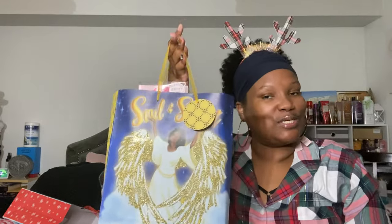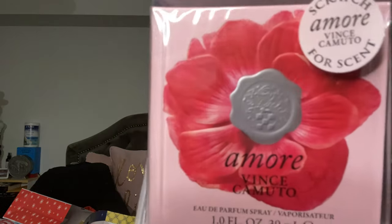And the last bag we have is this bag right here. And this is the items that I got from Nordstrom. I'm gonna need some scissors, so let me grab those real quick. All right, y'all, so the first item that I'm pulling out is this perfume right here, which is Amore, something like that, from Vince Camuto. I can't wait to try this. I heard so many things about Vince Camuto, so let me just open this thing right on up.